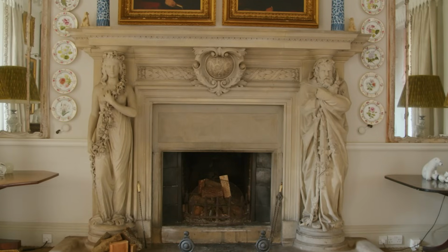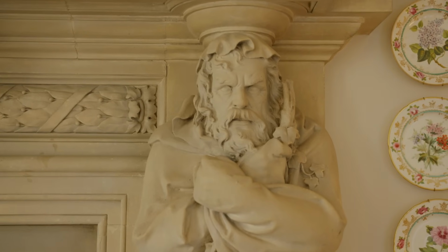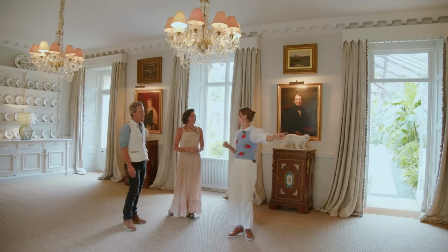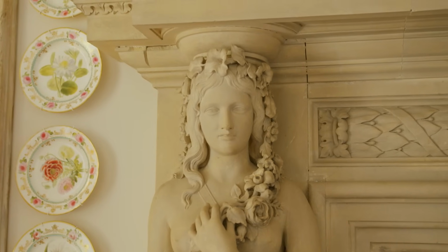Yes, it's stunning. Who's on either side? So we've got summer and winter. Okay. Look at winter, really cold. Well, I wish she would rear her head a little bit more this summer. Yes, absolutely. Certainly does in the oak parlour. But we've had the sun today. Yes, absolutely great.